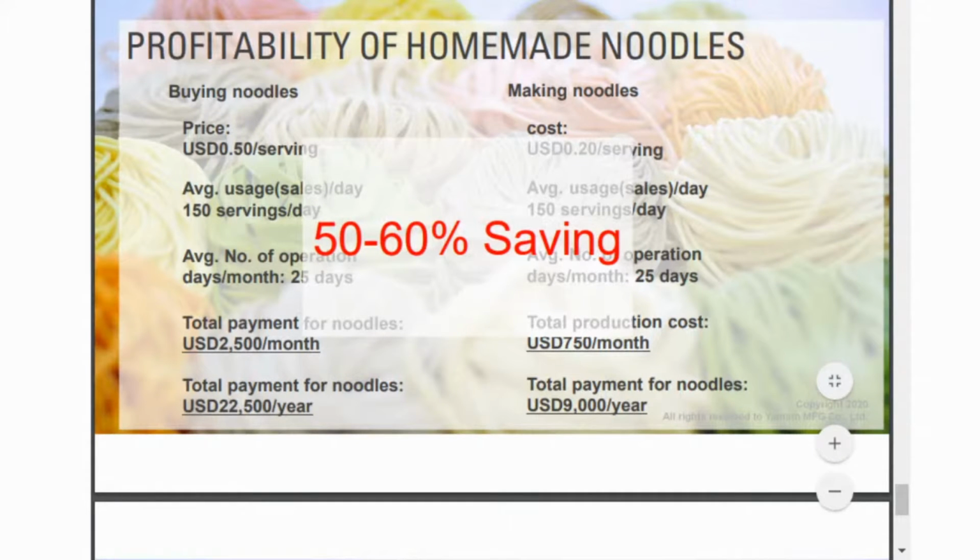So it's better, if you want to invest in it, and you can control what you put in the noodles, and you can make unique products. You can basically control your quality, and start producing unique products that make you stand out. So I just wanted to talk about the benefits of homemade noodles.